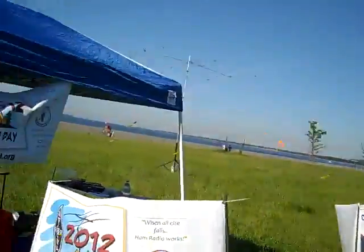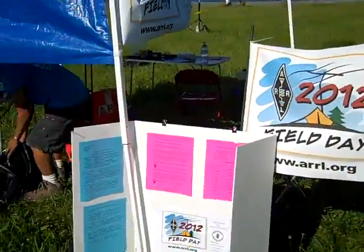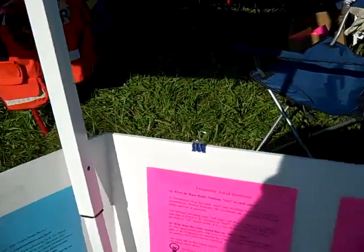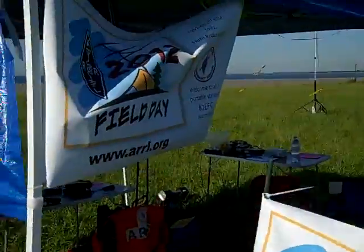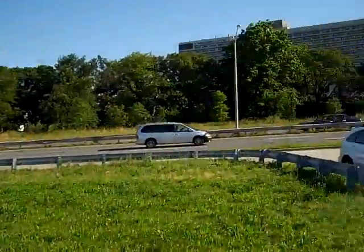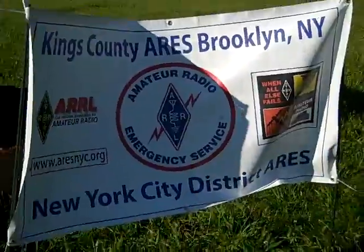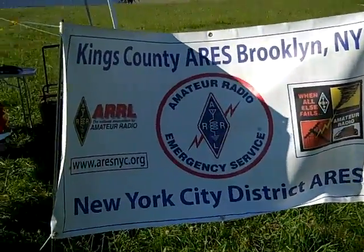Here's K2EFG on field day in June 2012. Here's our station. We actually have quite a bit. We have educational material for the discerning public. We have a few signs. We are viewing the Belt Parkway East over here. And here is our ARRL banner as well, very proudly flying.